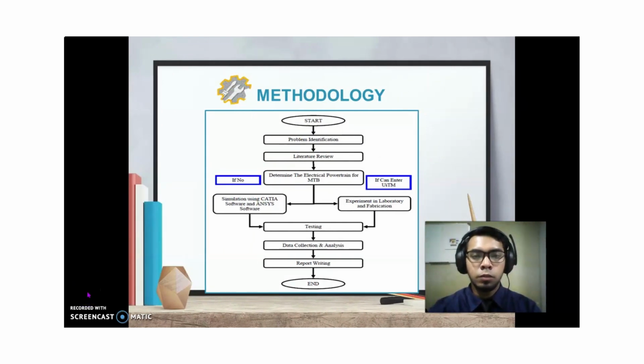The next main topic that I will present is methodology. The diagram shows the flowchart of methodology for development of this project. First, start. Next is problem identification. Identify the problem that needs development of the bio-hybrid mountain bike. It focuses on the powertrain system in the bicycle. After that, literature review. Review previous research by reading related journals to obtain further information and concepts to carry out the experiment. Next is determine the electrical powertrain for the mountain bike.